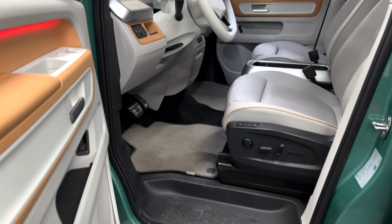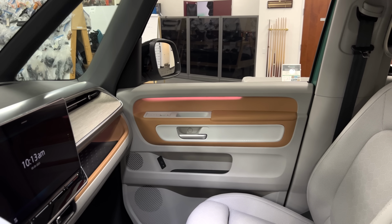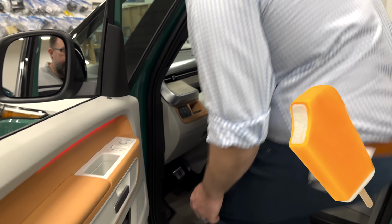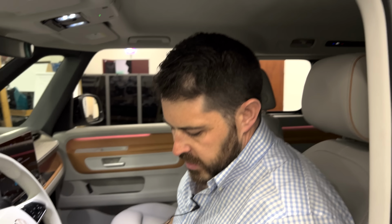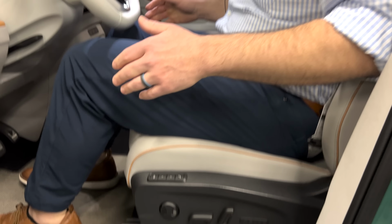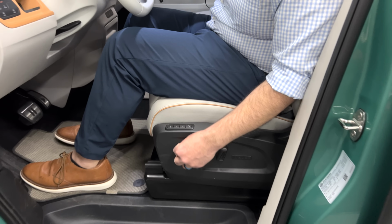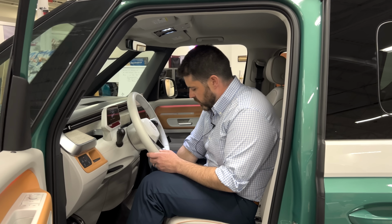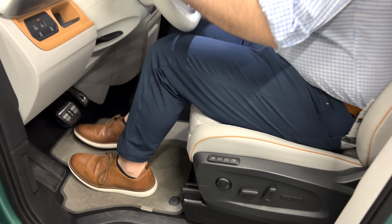I think the color choices on the materials in the vehicle could be off-putting to some. I personally think they're a nice choice, sort of a creamsicle look, if you will, an orange creamsicle look. But when I get in the vehicle, I think the seats are very comfortable. They have a lot of adjustment, both fore, aft, and seat back. There's lumbar, which you can adjust as you see fit. There's also a way to extend the seat if you're a person who has longer legs. I'm not, so I keep that in.